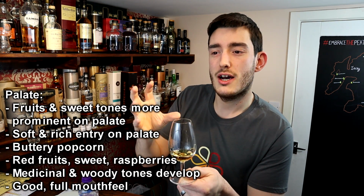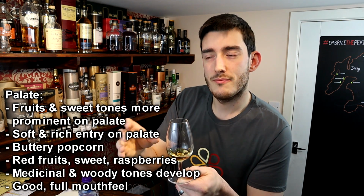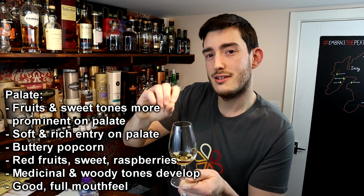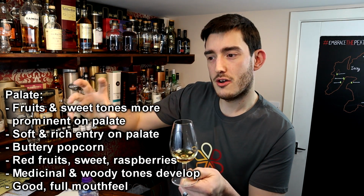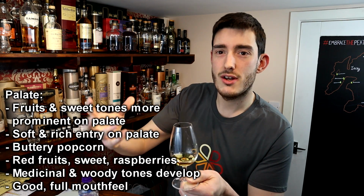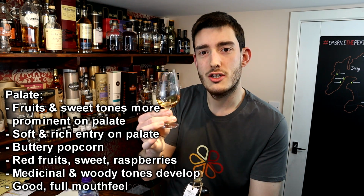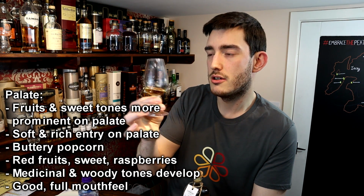Wow. Whoa. Now, it's stupid, but this is the kind of whiskey that I get truly excited about. Authentic, straight from the cask, you cannot get any better than this. So all of those fruits are amplified and the sweet tones are amplified on the palate, and it swaps over from nose to palate, but then into the finish you get this wave of smoky, medicinal, everything you expect from Laphroaig. But it's such a soft entry to the palate, soft and rich.